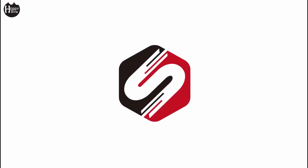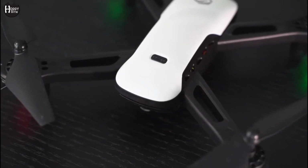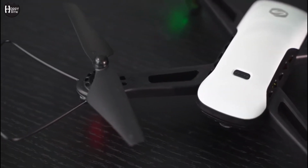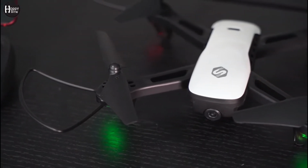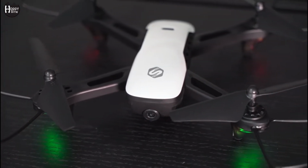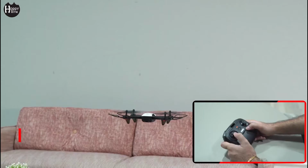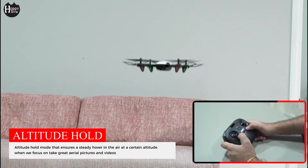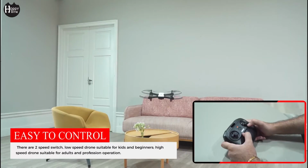Then we have the SANROCK U52 Drone with 1080p HD camera. At the moment, the drone is rated 4.5 stars, which is impressive for drones of this price of around $50. Although the camera claims to be 1080p, the promo video says 720p, so no idea what's up with that. With emphasis on easy to fly, keeping this drone in the air shouldn't be all that hard though.